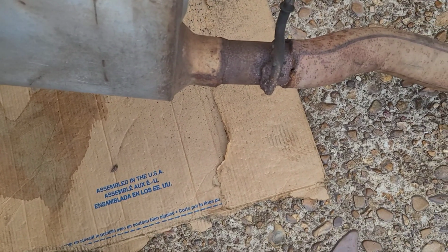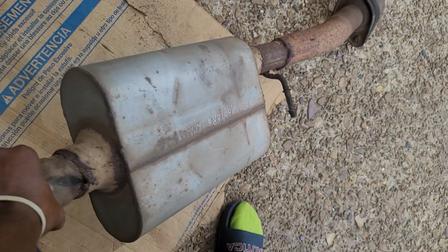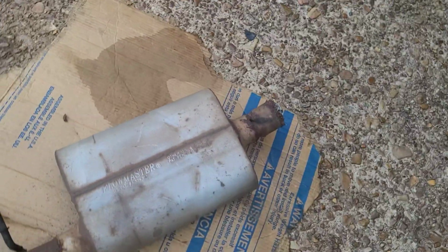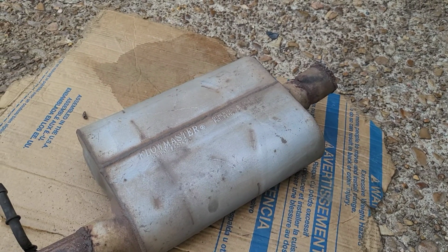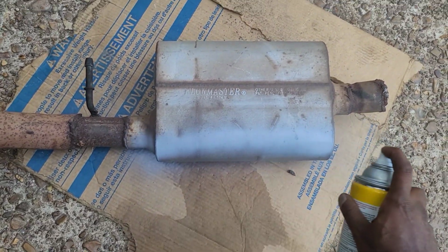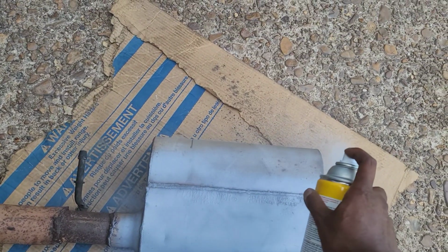Cleaned up real good. It's practically still new, if you ask me, just got some surface rust on it. As long as ain't no big holes in it and all of that, this thing ought to sound good. So I'm gonna still paint it black because the other one that I ordered is gonna be black. So that's what we're gonna do. Prime it down. I need to let this garage down first.